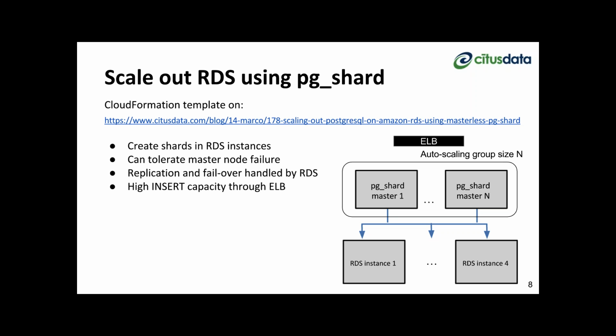So we looked at whether we can make a masterless or multi-master system, where we can have as many master nodes as we need to serve a certain ingestion rate. The way we did that was by taking the metadata on one PG shard master and copying it over to the other ones, with an auto-scaling group containing the masters. You can add more masters, and they will copy the metadata from the existing masters. We also have a load balancer in front of our auto-scaling group.